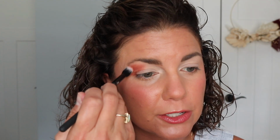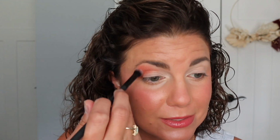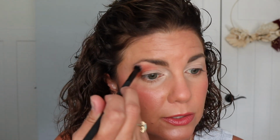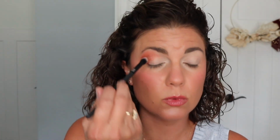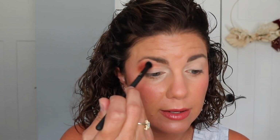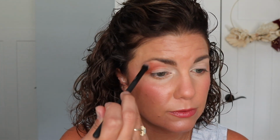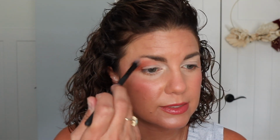This one seems very beachy. This particular palette, to me, is very appropriate for me. That's why I like it so much. If you are going to the beach this summer, or if you want something a little warmer, this is so pretty for that. But it's not too red or too orange. It's more of that coppery, sun-kissed color, right?